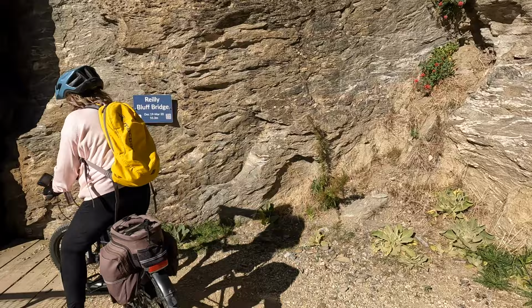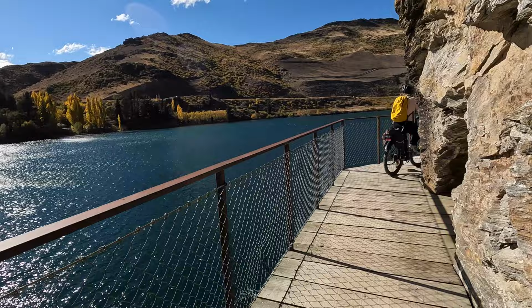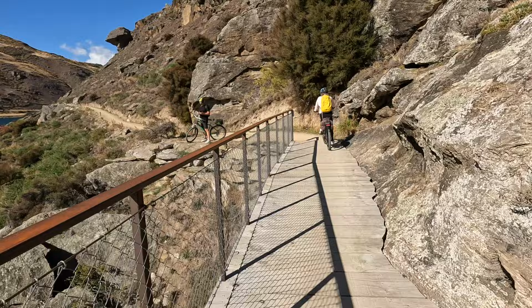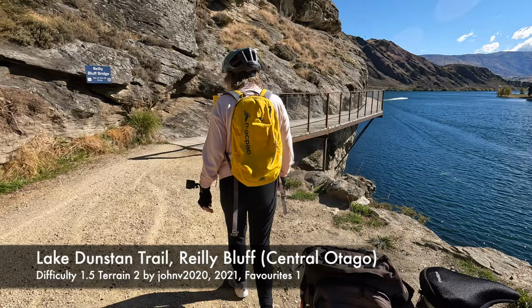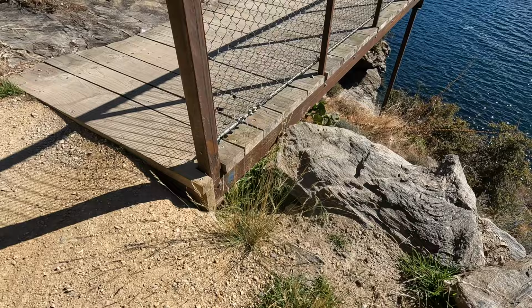The Reilly Bluff Bridge, another cantilevered section of the trail, and there's a geocache hidden here. Okay, it's at the end of the bridge somewhere, Lynn. Shall we go and have a look? Okay, yes. Let's go and see. Just down under, Sid. Down under? Yeah. Down in there, I presume. Yeah. Where would you hide it?